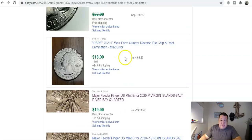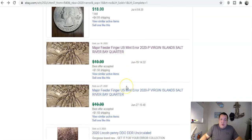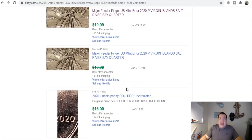But anyways, that's what I wanted to talk about today. Oh yeah, the brand new Salt River Bay with a feeder finger. It looks like rain in the background. Whew. I reported on that like a month ago. That is a crazy error. But anyways, that's going to go ahead and do it.